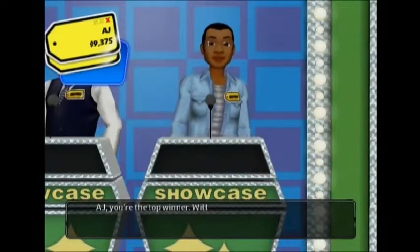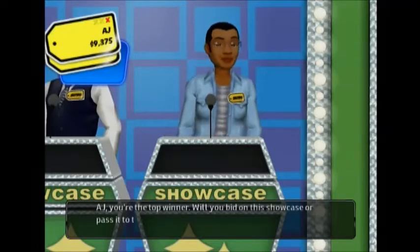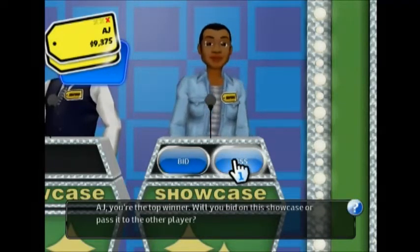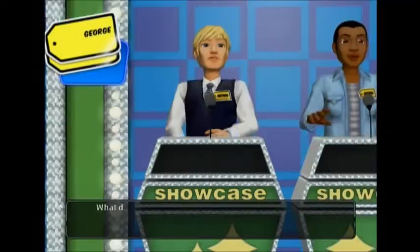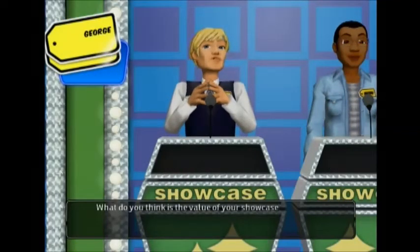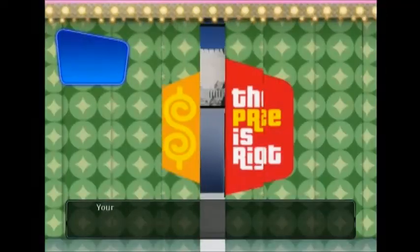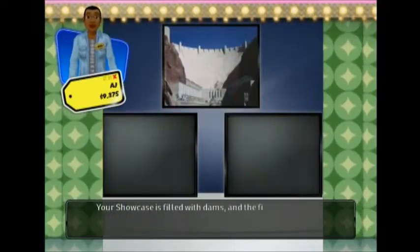You're the top winner. Will you bid on this showcase or pass it to the other player? What do you think is the value of your showcase? Your showcase is filled with dams.